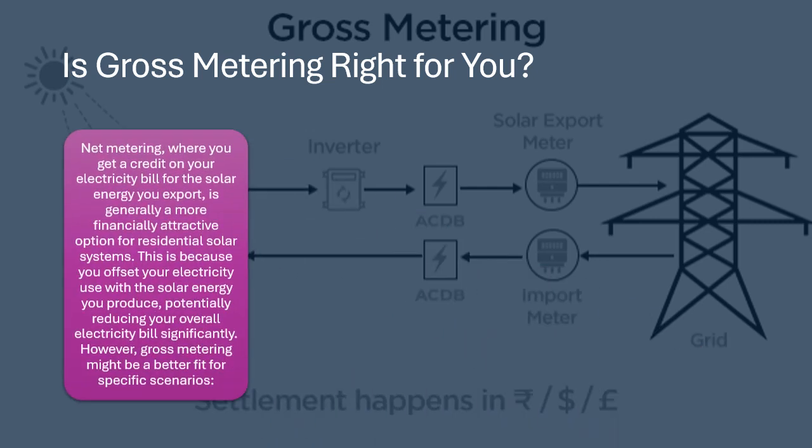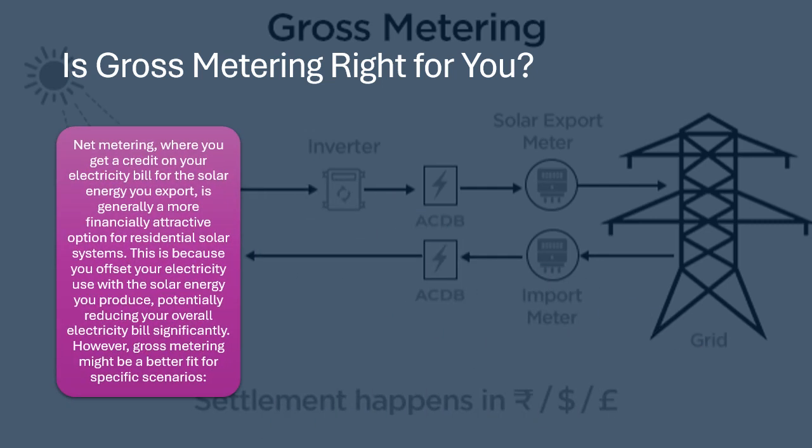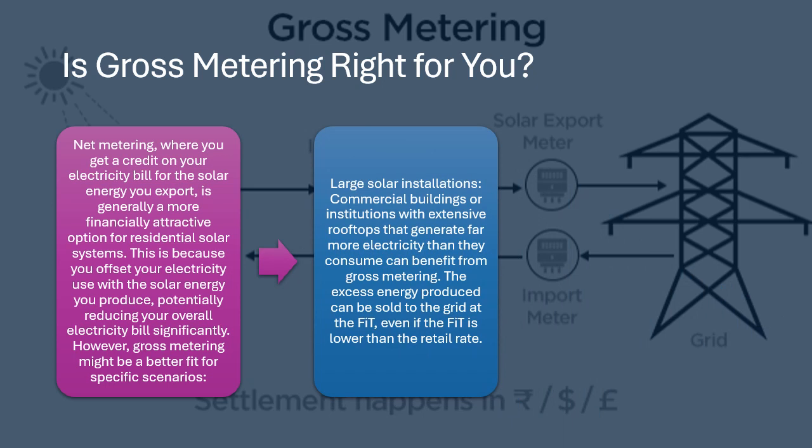Net metering, where you get a credit on your electricity bill for the solar energy you export, is generally a more financially attractive option for residential solar systems. This is because you offset your electricity use with the solar energy you produce, potentially reducing your overall electricity bill significantly. However, gross metering might be a better fit for specific scenarios.